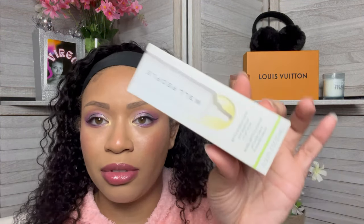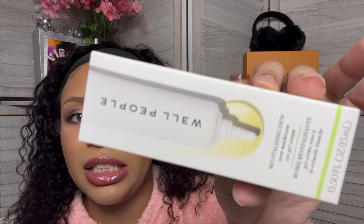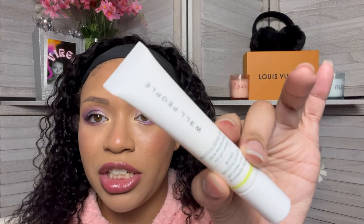The next item that I'm seeing in here is by Well People. They have Well spelled all weird. I'm guessing this is by Well People, which is a very interesting name to call your business. We're the Well People, okay? The people of the well. And this is a Revitalizing Dew Snow Mushroom Eye Gel Cream. And this is what the box is looking like. And this is what she looks like on the inside. Very cute, very minimalistic. Yeah, it's just like an eye cream.